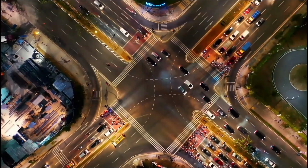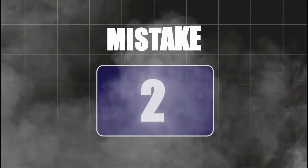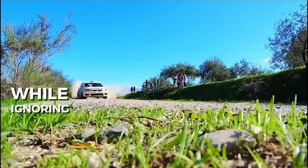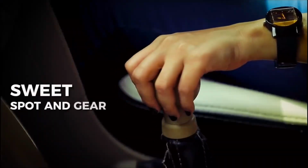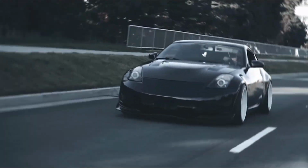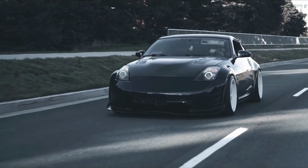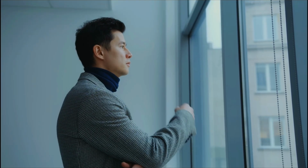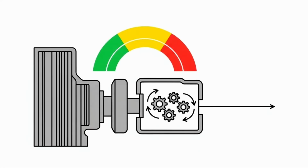Now, in order to properly apply the previous tip, you need to first fix the second mistake, which is driving at completely wrong speeds while ignoring your engine's efficiency sweet spot and gear selection relationships. Most people think slower driving always saves fuel because they assume lower speed equals lower fuel consumption. But the reality depends on understanding how engine efficiency zones work with transmission gearing.